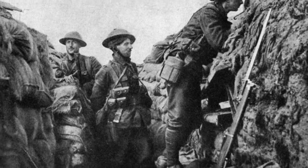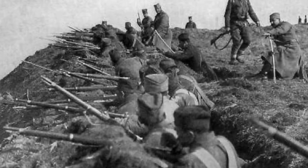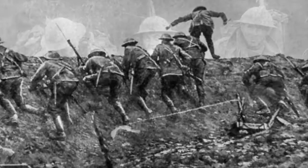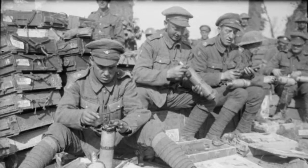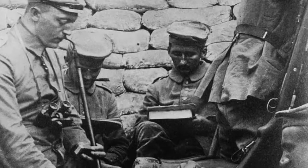A typical day in the life of a soldier fighting in the trenches began before dawn with stand to. Soldiers would collect weapons, take their place on the fire step, and shoot at enemy lines during morning hate. Breakfast was then served. The soldiers then conducted daily chores, cleaned weapons, slept, wrote letters, and conducted trench maintenance.